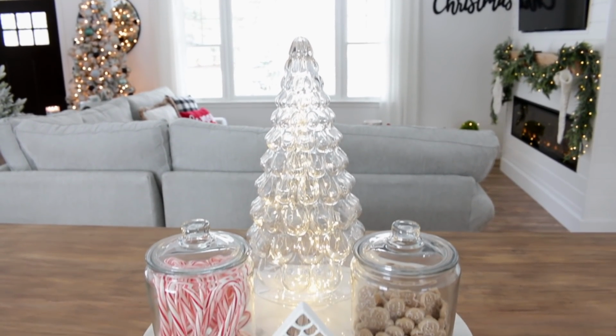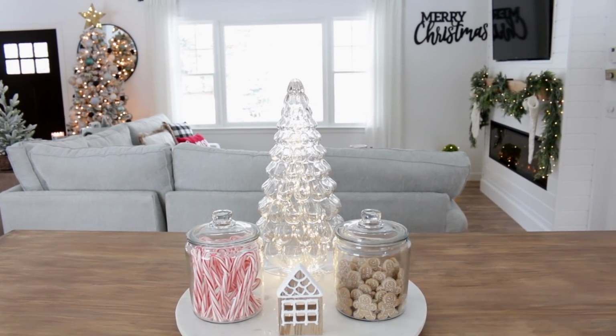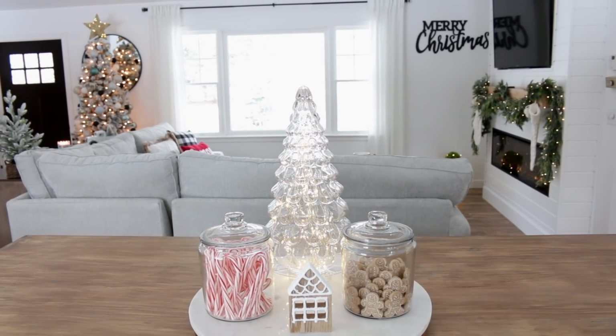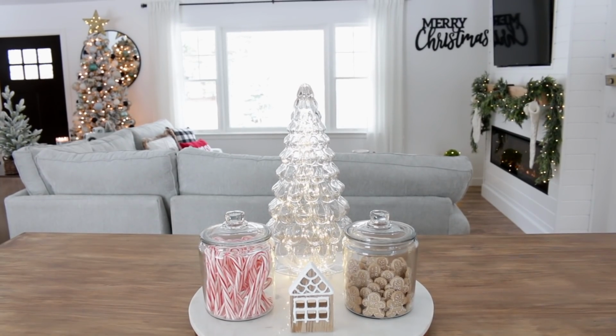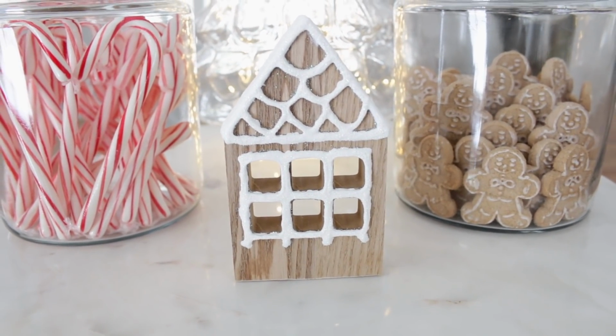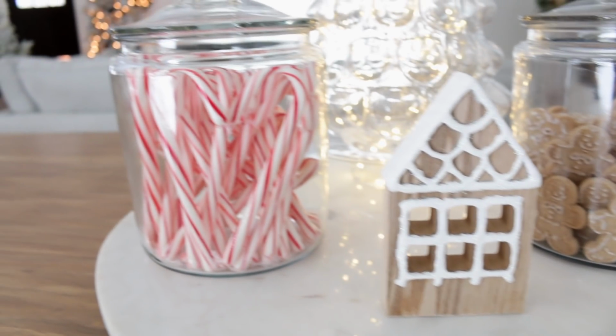And then Bill is so sweet. He stuck some of the battery operated string lights in it for me. He made it so they would stand up in there. He is so amazing. I love my husband so much, you guys. He is the best. And then I also have another one of these little wooden houses like I showed you guys on the hutch, which is from the Target dollar spot. Like I said, I just added some craft paint and glitter to it.